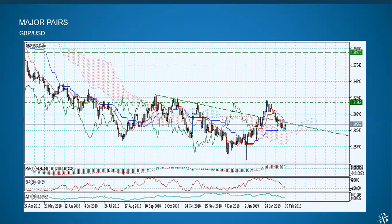We are still short on several pound pairs, but this is not one of them. So I may re-enter this one. It's really going to depend on what's happening as the week kicks off.